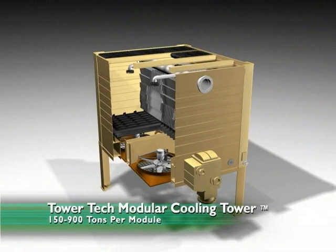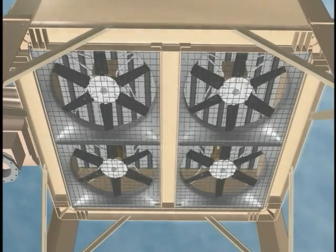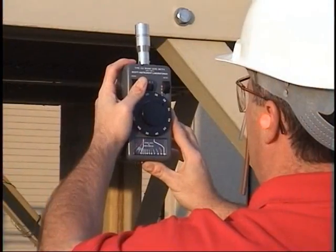The elimination of a rain zone beneath the tower and the fan's nestled location, surrounded by a double basin wall and sound buffering water column, contribute to considerable sound attenuation.